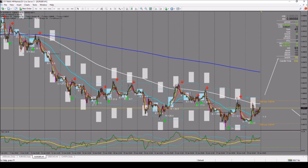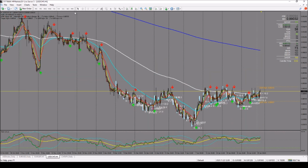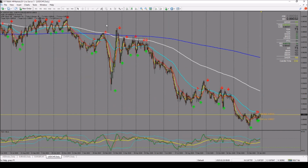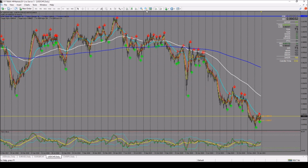So it's better to wait and react rather than to predict and enter at what you think is extremes. Then on USDCHF, we have a direct correlation of this pair to the dollar index, and as you can see, this is the monthly time frame. From the monthly time frame, coming from this point, we can see that on the daily time frame we have had almost the same move as the dollar index. We had the first move, second move, third move.